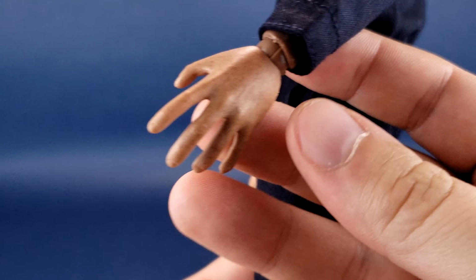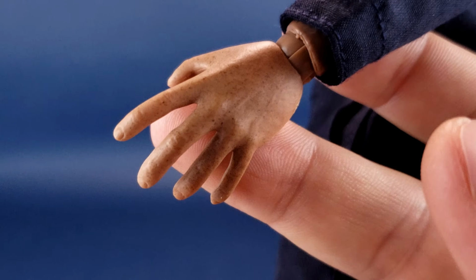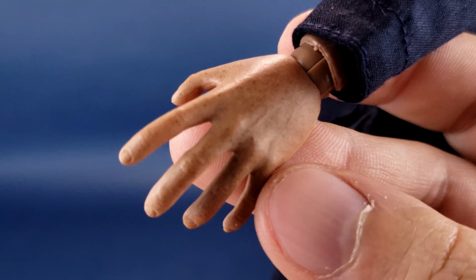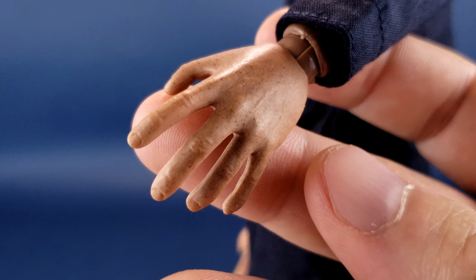One other thing we can, of course, talk about is Michael Myers' hands. Now, I think when we did see initial images of this guy, he didn't have as much of the spot work done to the plastic on his hands.